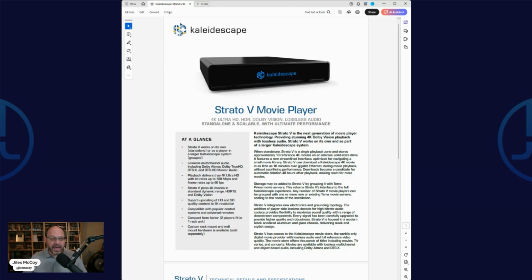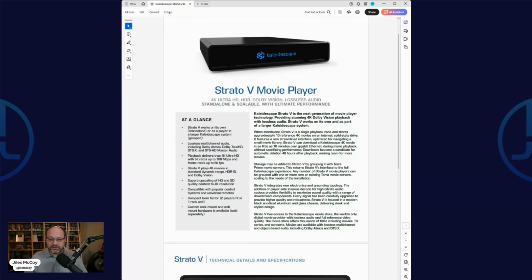Notice that this is the half height size, or really the half width size. So back in the day, they used to be taller and full width. Now you can get two in a single U in your rack if you need two of these. Maybe if you're going to have two different zones and you put them all in one spot, that would be great space savings. But that's not the exciting stuff. The exciting stuff is everything else. And we're going to go through the at a glance.